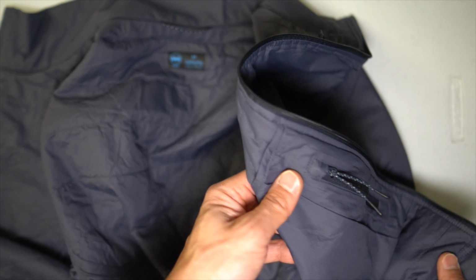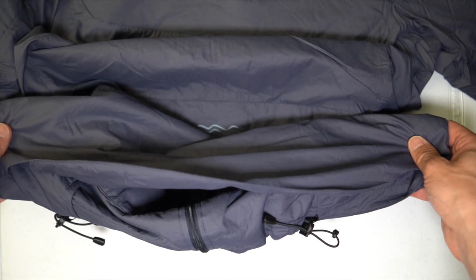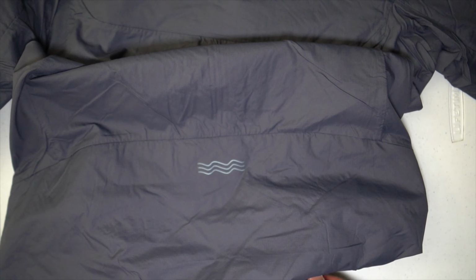Because this jacket is so lightweight, there aren't a lot of pockets. There is one internal pocket here with a zipper, so you could put something like your hotel key or your key card, or maybe like a very thin wallet. Along the bottom hem, there are little bungee cords, so you can tighten it in case you want to keep a little bit more heat in.